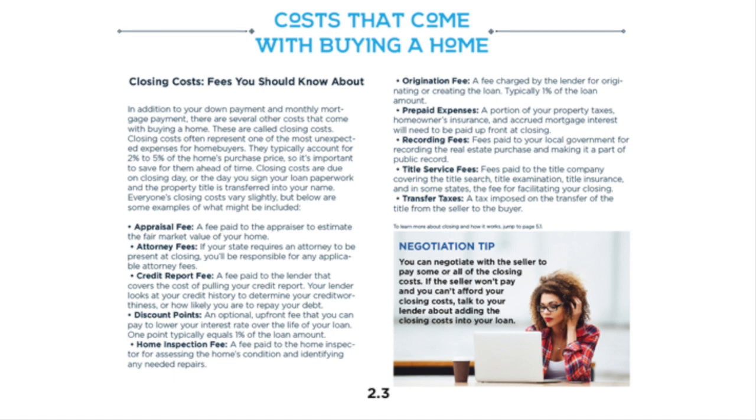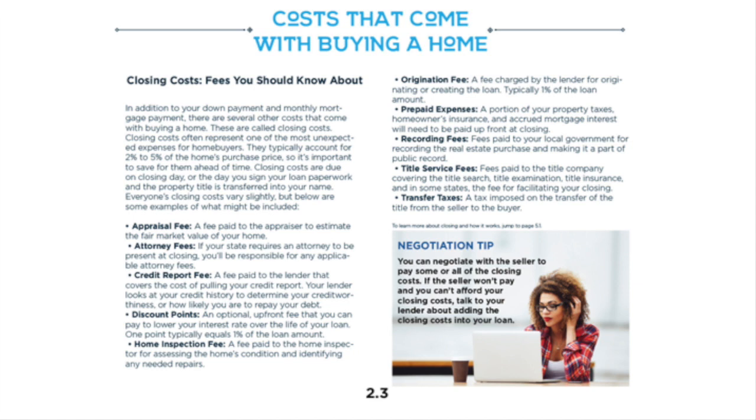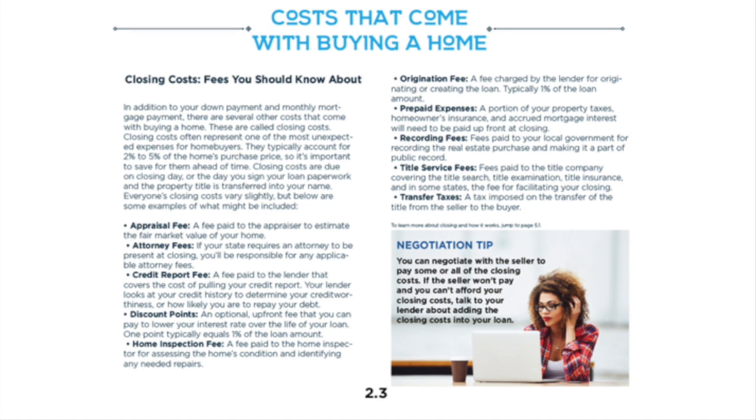Everyone's closing costs vary slightly, but below are some examples of what might be included. Appraisal fee: a fee paid to the appraiser to estimate a fair market value of your home. Attorney's fees: if your state requires an attorney to be present at closing, you'll be responsible for any applicable attorney fees. Credit report fee: a fee paid to the lender that covers the cost of pulling your credit report. Your lender looks at your credit history to determine your creditworthiness, or how likely you are to repay the debt. Discount points: an optional upfront fee that you can pay to lower your interest rate over the life of your loan. 1 point typically equals 1% of the loan amount.